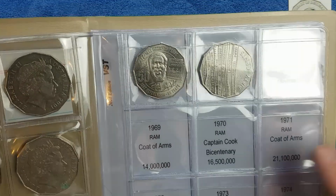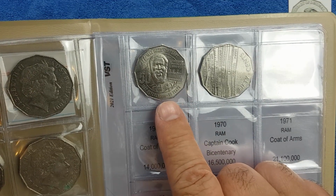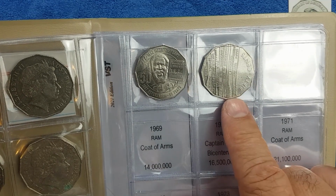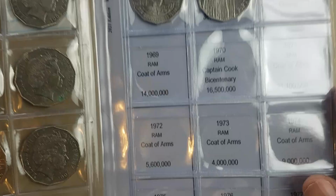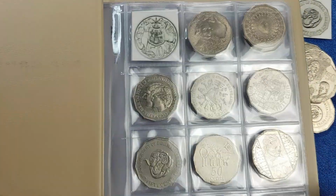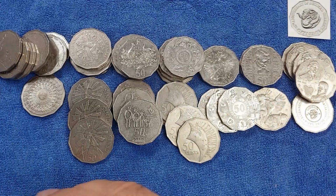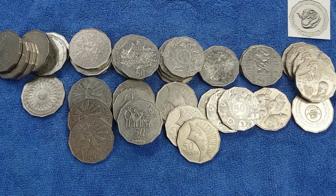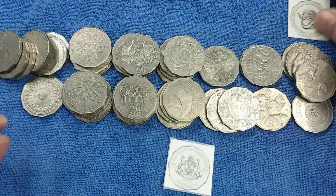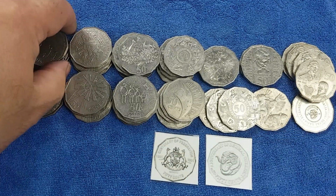And then on the third page, the last two circulating commemorative coins, the 2017 Mabo coin and the 2019 International Year of Indigenous Languages. So we have completed the commemorative 50 cent piece hunt. And we have completed another book. Another book that bites the dust. So, excellent news. It's great work. Unfortunately, I don't know what I'm going to do next week because I don't have a new book. I don't have a new book to start a new hunt on.